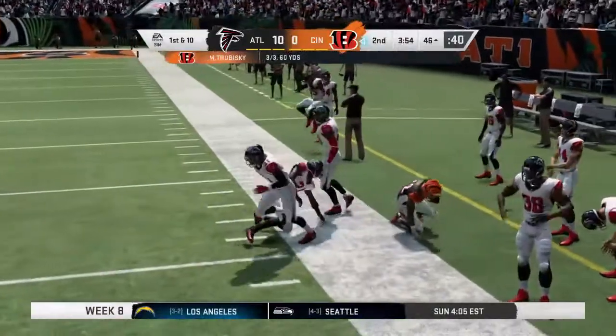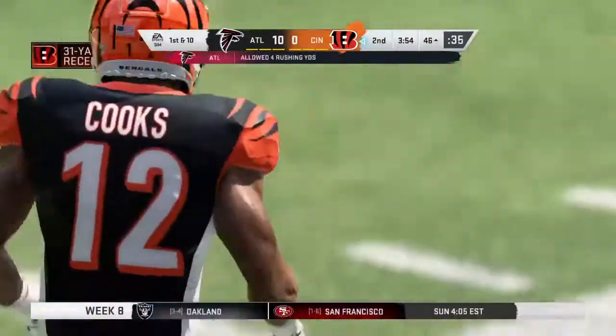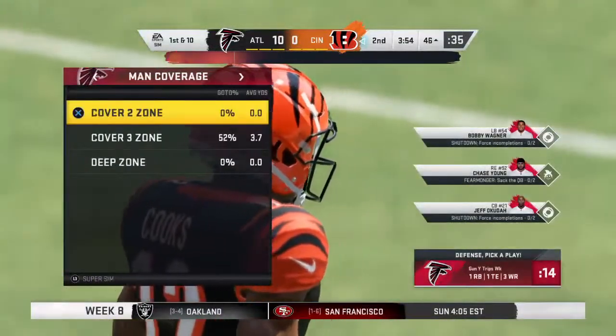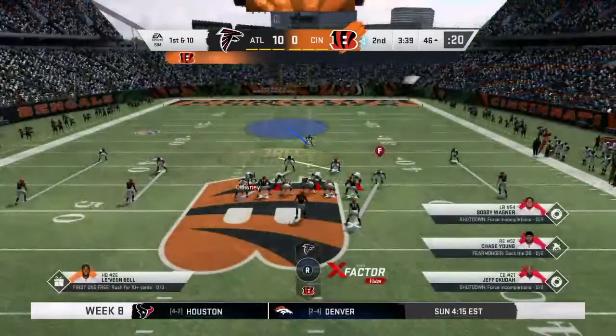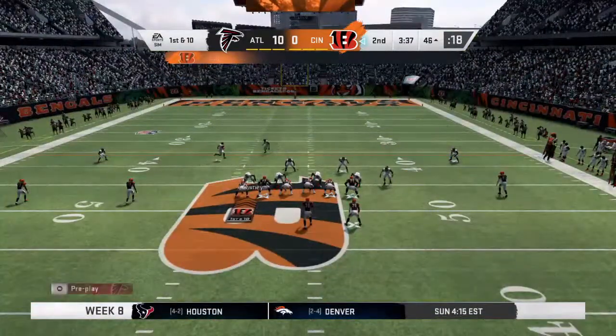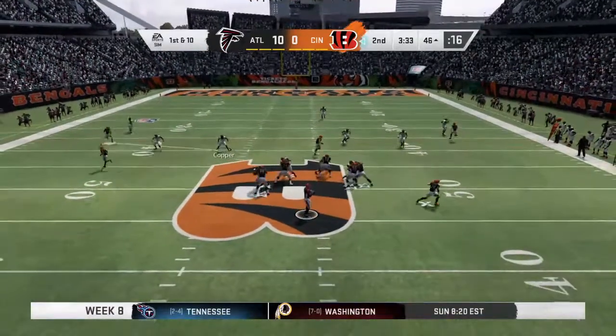It's complete. That goes for a gain of 31. For an offense that has not found the end zone yet, that's a big play. There's the spark right there. The big play that they needed. Now they've got to go ahead and finish this drive and put this ball in the end zone.